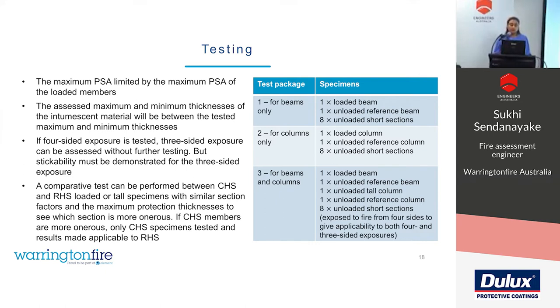If, for example, in hollow sections, we have both circular and rectangular, instead of testing short sections of both types of cross-sections, we can conduct an initial comparative test to see which cross-section is more onerous. This has to be done on loaded members. Once we establish which cross-section is more onerous, then all of the short unloaded column sections can be tested based on the more onerous cross-section, and then the results can be applied for all types.